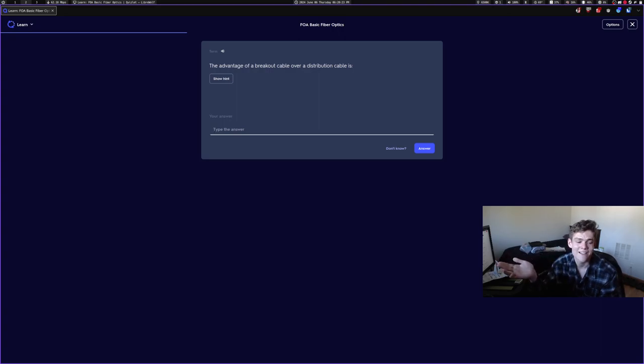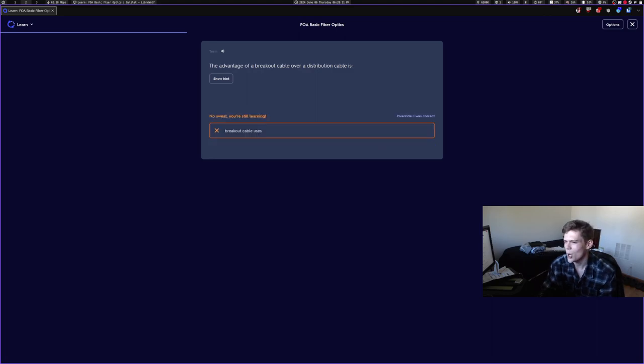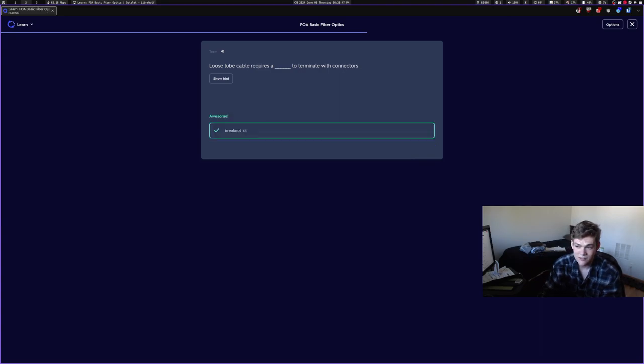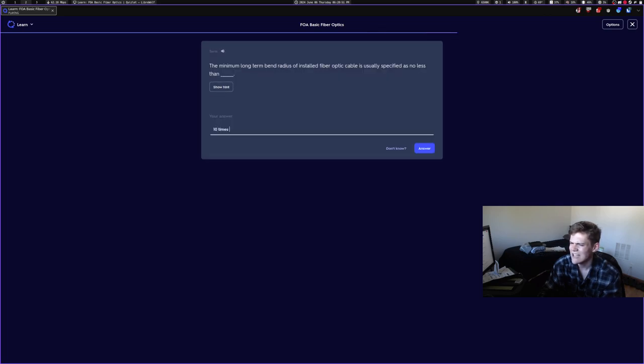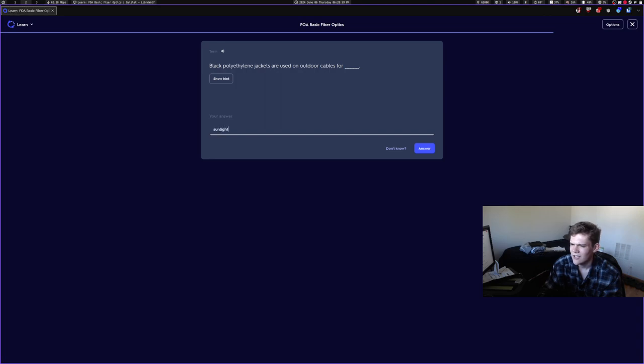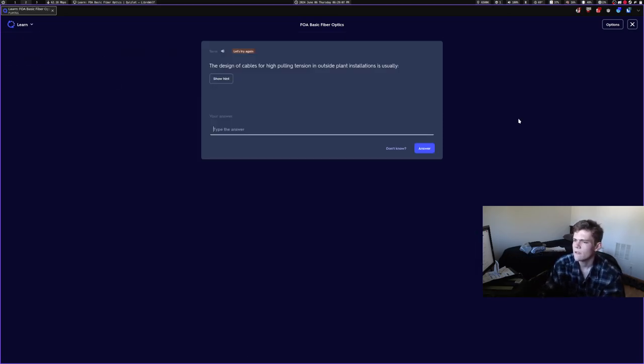Oh, this one has a really long answer. Breakout cable uses... It's like really long. Yeah, I don't, okay. Should always be pulled with, oh, it's like a swivel. Strength numbers, okay. Requires a blank to terminate with breakout kit. Yeah. 10 times cable diameter. Yeah, okay. Sunlight and moisture protection. Yeah. What was it? Loose tube? Yeah, okay. I'm not doing that one right now.